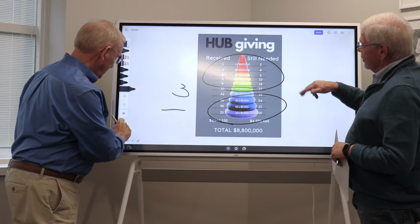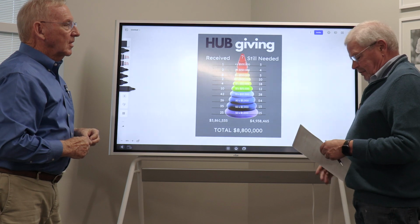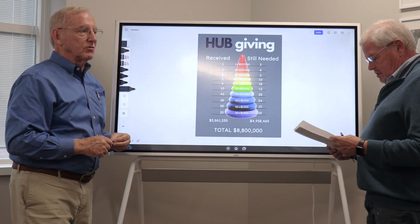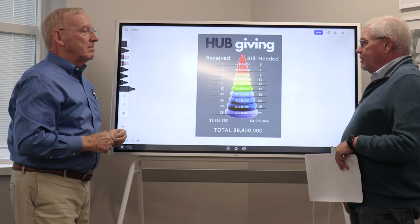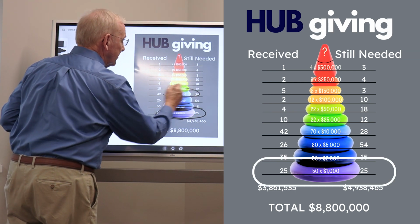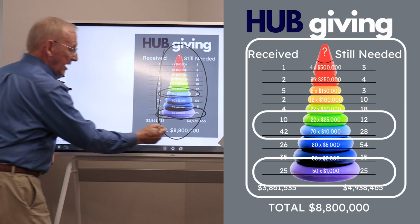So, looking at this, what have we received so far? What's the range and so forth? The range goes from about $15 to as much as $500,000. We've had participation all the way across the cone, and what I'm looking at here is we've got horizontal giving this way. What we need is vertical giving this way. And so that if everybody participates, we'll make our $8.8 million goal.